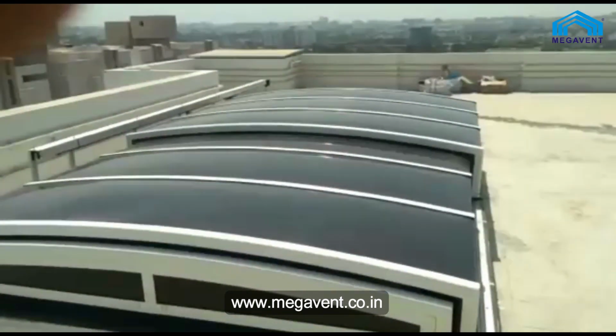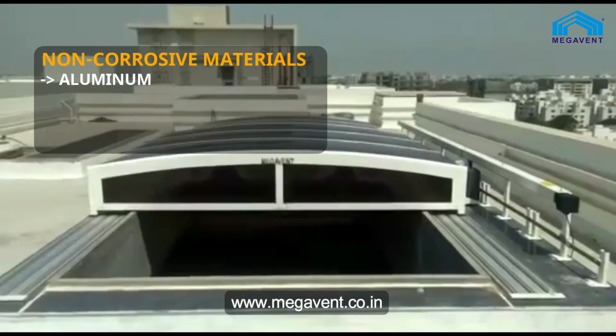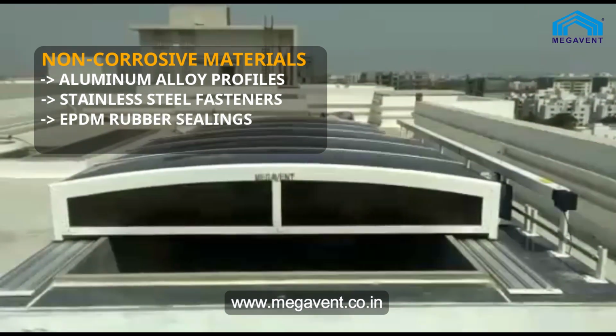Megavent Skylight Retractable Roof is constructed using non-corrosive materials, including aluminum alloy profiles, stainless steel fasteners, EPDM rubber ceilings, and polycarbonate sheets.